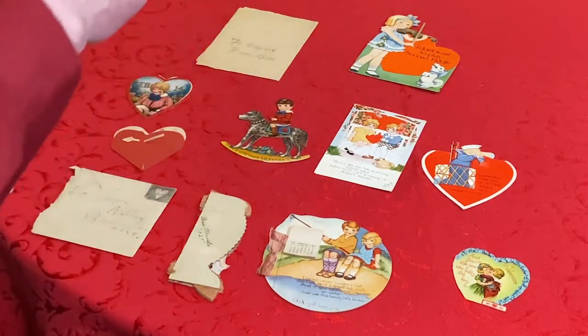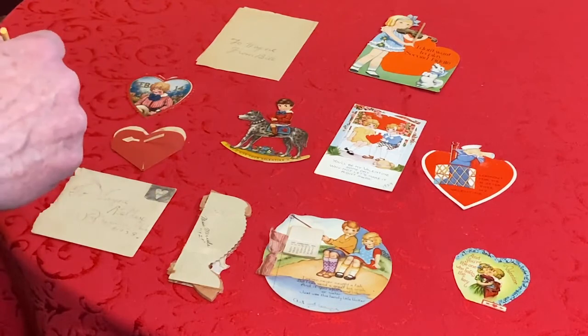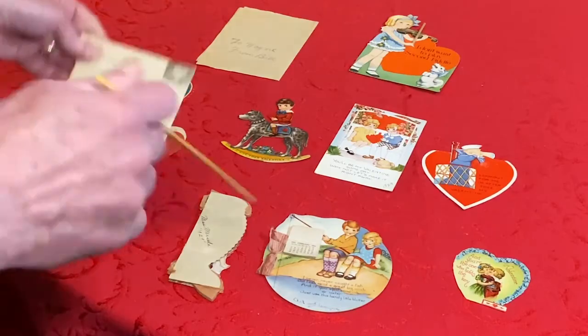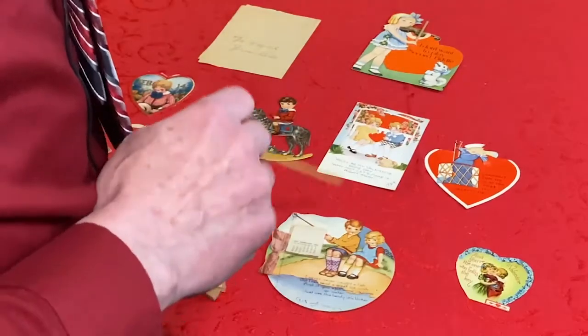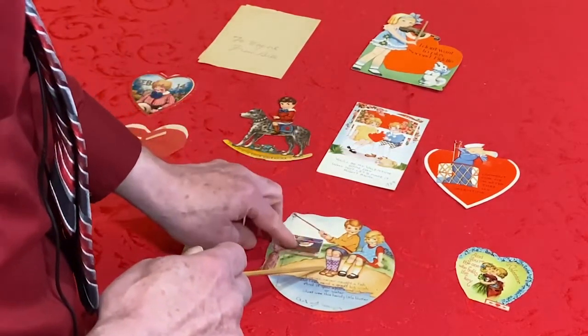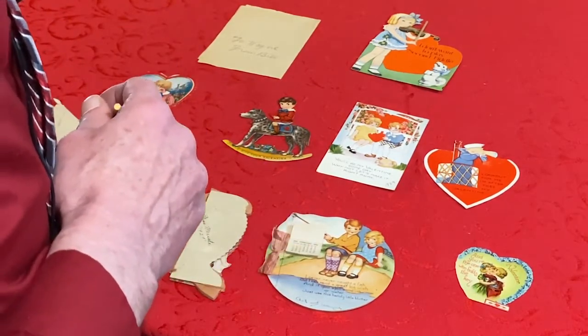This is another group of cards that would have been given generally at school. This one belongs to a Wayne Kelly who lived in Bremen. And we know that from this particular address. All the rest of them just say to Wayne, but we've got a whole address here and a stamp up here, and a date down here of 1933. This is another one from 1933. It actually has a small calendar, and it's pulled open to February 1933.